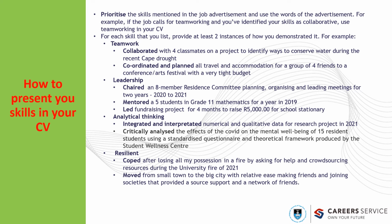So you will note that the evidence for that skill started with a positive action or active verb. It had quantifiable data in it. The action word is collaborated. The quantifiable data is 4 classmates on the project to identify ways to conserve water.